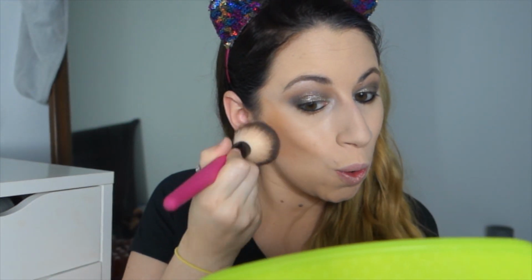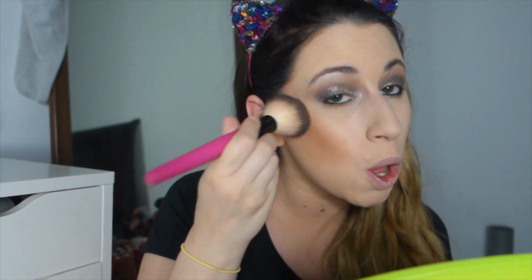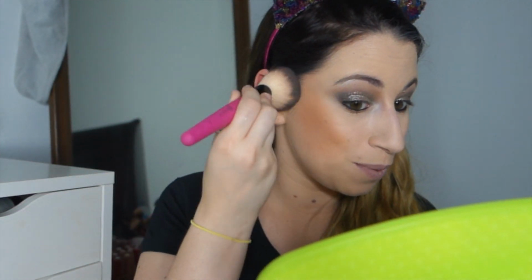For bronzer, I also have something else that was recommended by Jay Kissa. This is the e.l.f. Primer Infused Bronzer in Perpetually Tan. It's a really nice size pan. Ooh. They were sold out of the shade I wanted, and this is, whew, that is very, very warm. Oh my gosh, we need to fix that.